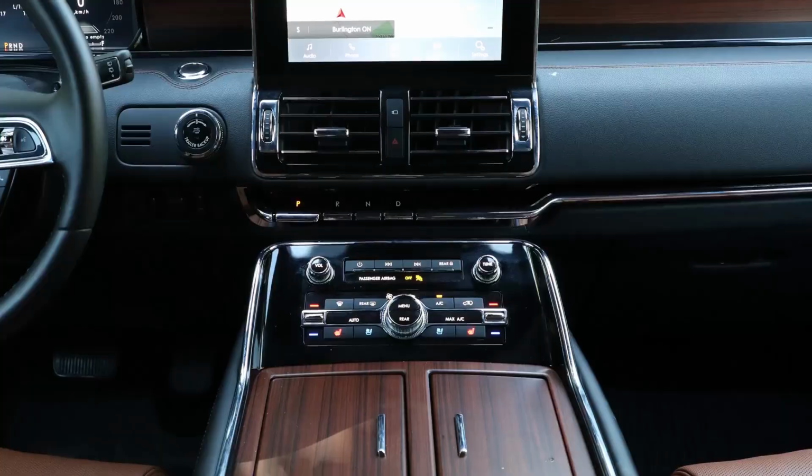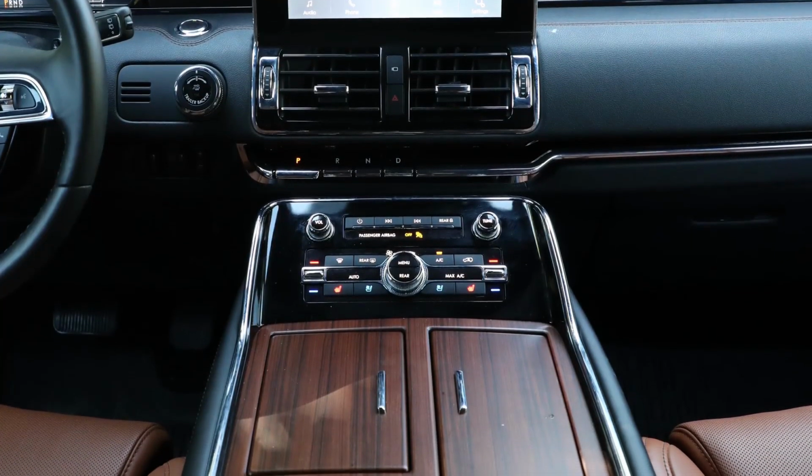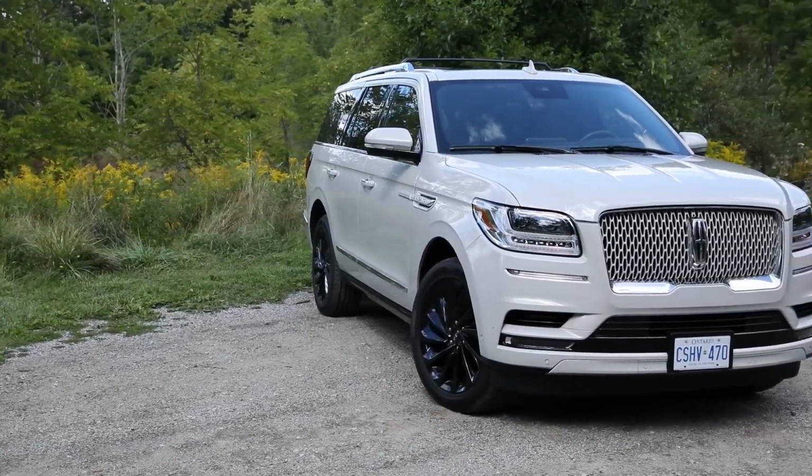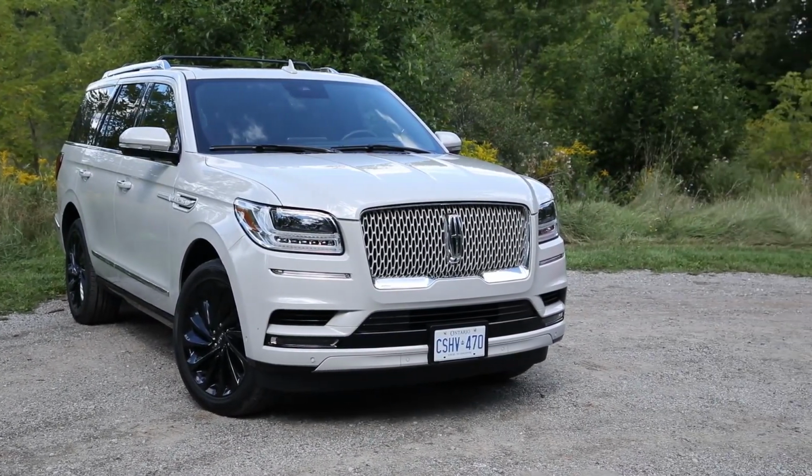I will say that if I have one gripe with the functionality of this, I don't like the keyboard transmission. Yeah, that's a bit odd, isn't it? I mean, you get used to it, but it's like you're always going, why? Yeah, it takes up a lot of space, and it's Lincoln's thing, right? Everybody has to have a thing. You get used to it, but it's not exactly ergonomically great.